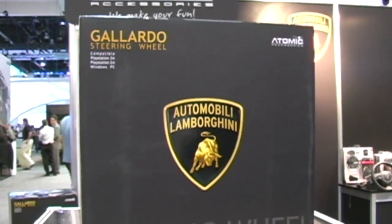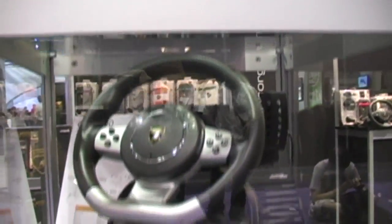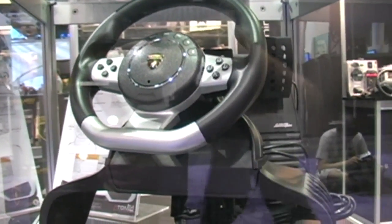On the hardware side, we have this Lamborghini wheel by Atomic. Saw it at E3, in a glass case, and we didn't even get to try it. Now it's here. We also have this Wheelstand by Steadiplay. You want to say anything about the Wheelstand? It's steady. And we're reviewing it.